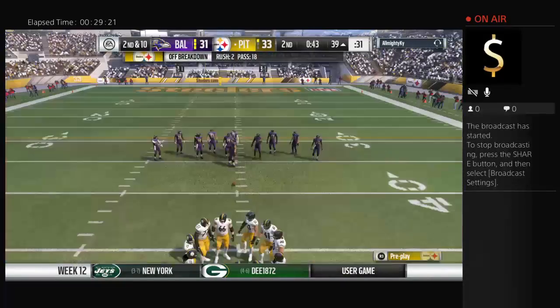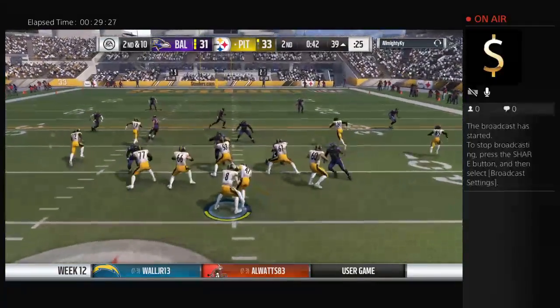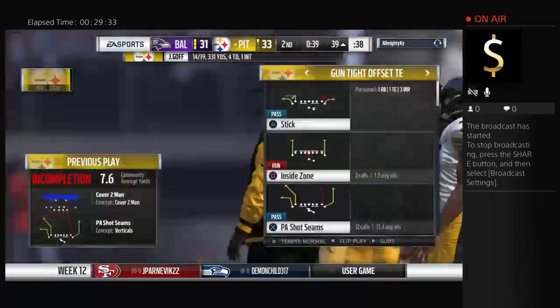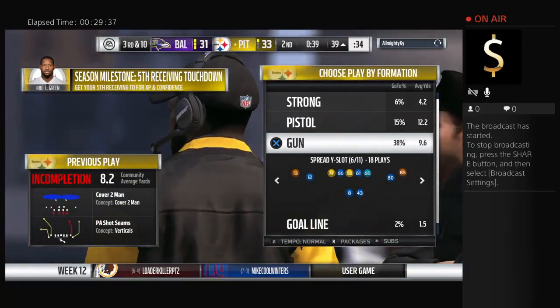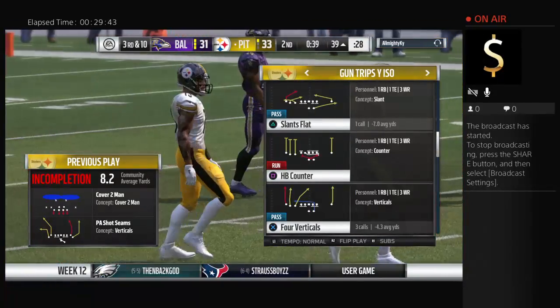And on 2nd and 10 now. Defense really showing respect to the deep ball here, playing off the receivers. Now it's gone. And the hit jarred it loose. It's incomplete. We know it's not an easy job to go out and catch passes when people are trying to tackle you and knock the ball away. But the bottom line is, that's a pass he's got to have and a pass he should have caught.